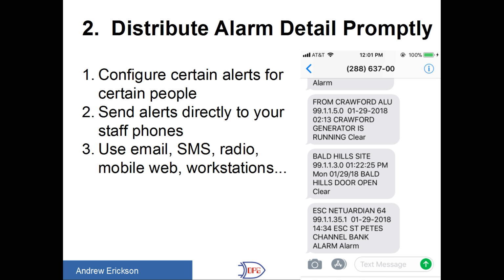You can have a mobile web interface that people log into. That way they can check alarms, especially if there's a large number. These text messages would pile up pretty quickly if there were a lot of them. So the mobile web interface is a way to filter and just have a better interface for a lot of alarms. And then, of course, a traditional workstation. If you're at a dispatch center and you're at the NOC and you're just monitoring alarms, you might want to look at a map on your screen or have a list of alarms. And having that nice big screen, clearly if you're at the office, no reason to be staring at your phone. Why not use the big screen on your desk?